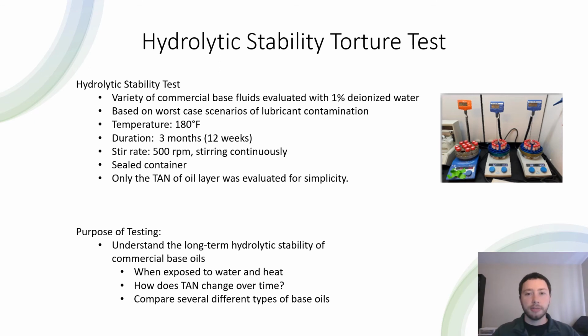There's also a hydrolytic stability torture test, which is something developed by Biosynthetic Technologies. This test is based on a more realistic and long-term scenario. So what happened is the lubricant was measured into a vial and added with 1% DI water. The temperature was set to 180 degrees F, and the test was run for 12 weeks, or around 3 months. The stir rate was about 500 RPMs, and it should be noted that these were in sealed containers where only the TAN layer was measured for simplicity reasons. The water was removed. The purpose, again, was to understand long-term hydrolytic stability effects. What happens when it's exposed to water and heat? How does this affect the change in TAN over time? And we wanted to look at how it affected several different types of base oils.